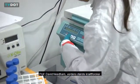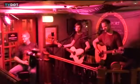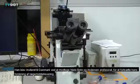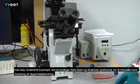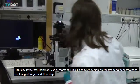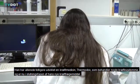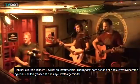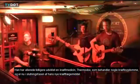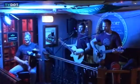Professor David Needham, the world's most significant cancer researcher, was invited to Denmark, receiving the Niels Bohr and the Andersen professorship to proceed with his research on drug delivery. He already developed one cancer medicine, Thermodox, that successfully treats some types of cancer, and is now in the end phase of his new cancer drug.